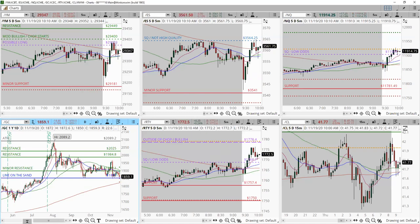Let's see what we've got. NASDAQ can potentially squeeze for a target. So pay attention here, guys. Okay, the ultimate target will be 35. Ooh, that's painful. Not worth it. Okay. Let's go back to the mini S&P.